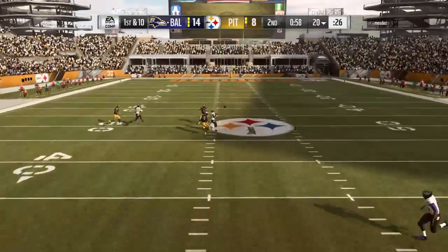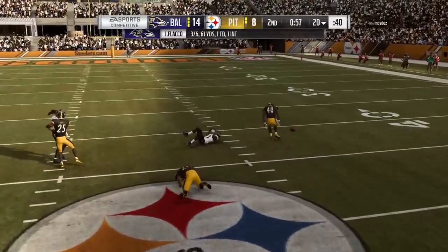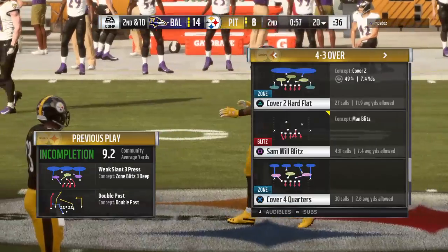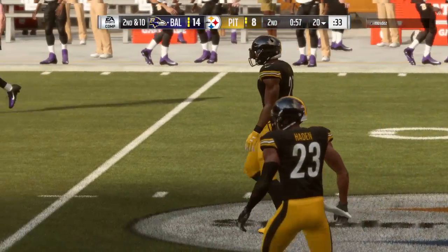Trying to shake off the interception from the last drive. He'll look to throw. And an incomplete pass. That'll stop the clock here with just under a minute to play in half number 1.